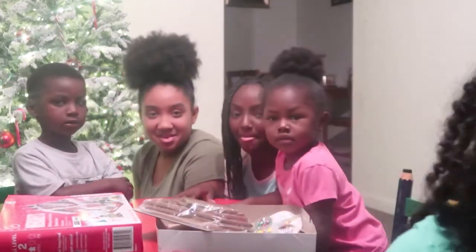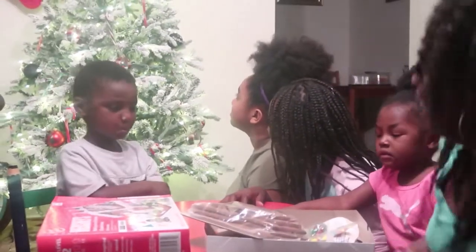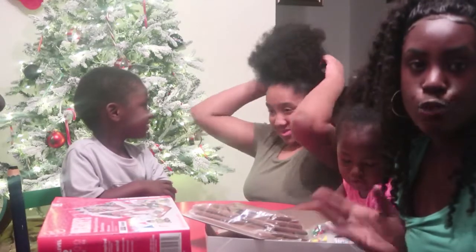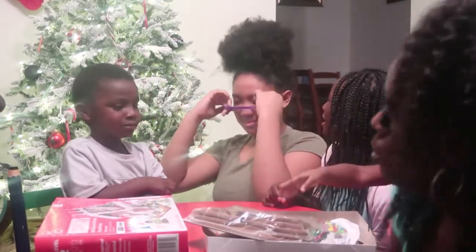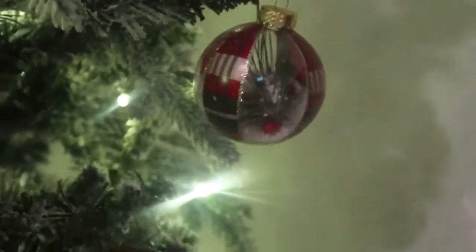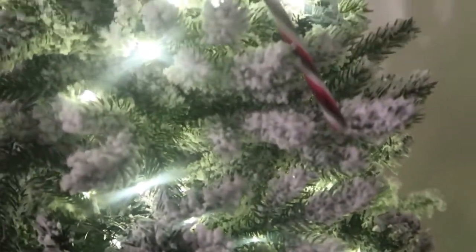Oh, and we finally have our Christmas tree up, guys. This is the first time I feel like my Christmas tree looks a little bit professional. I didn't want a lot of color, so we just got a frosted tree with a few red ornaments and nice decorations on there. I'm going to give y'all an up-close look. I decided to go with glass ones, like this, like this, and it has snow in there. And for the rest, I just put candy canes. So yeah, that's our snowy tree.